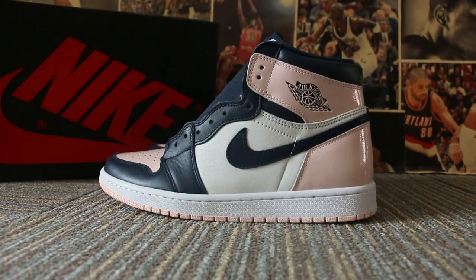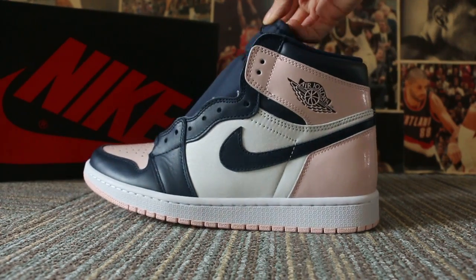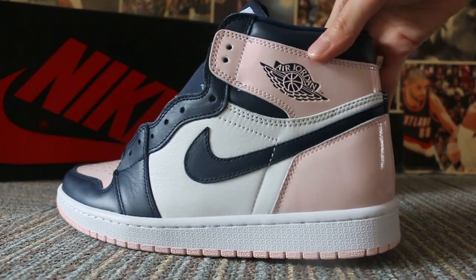Okay, so today I'm going to show you guys the new sample we got for Air Jordan 1, the new colorway we got. And first, you can check the side here.